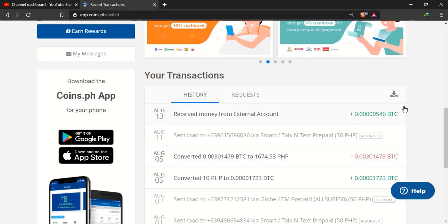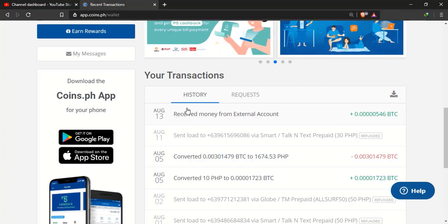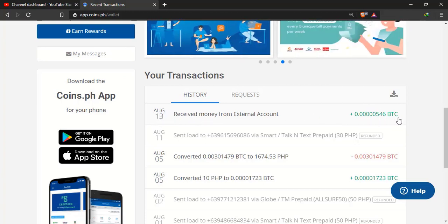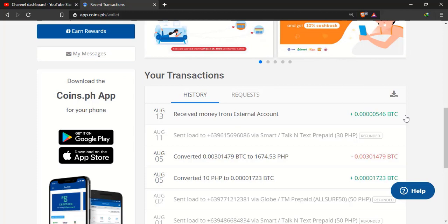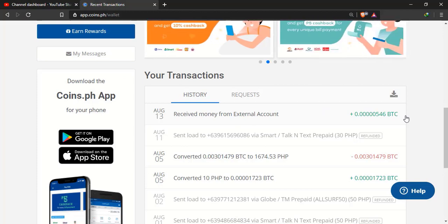So guys, yan, you can try to withdraw yung sign up bonus kay 24hourscoins.com. So sa akin po ay inabot ako na at least mga 24 hours bago siya dumating, but at least nagbayad pa rin siya.